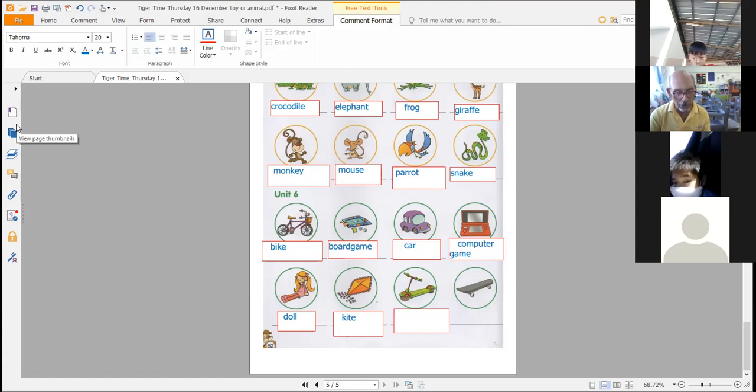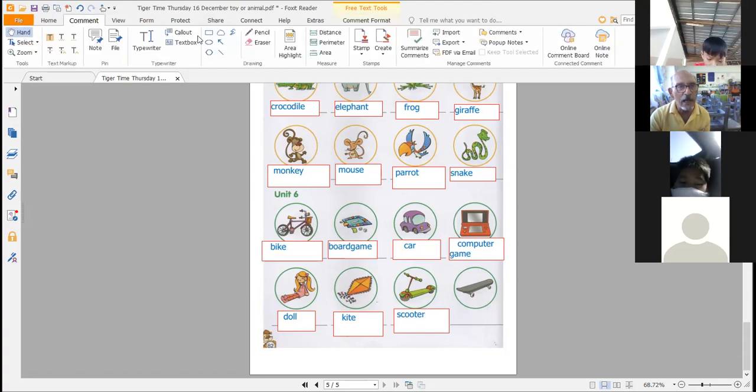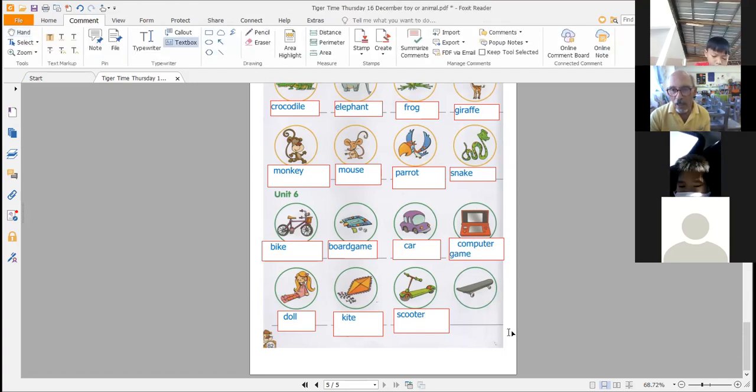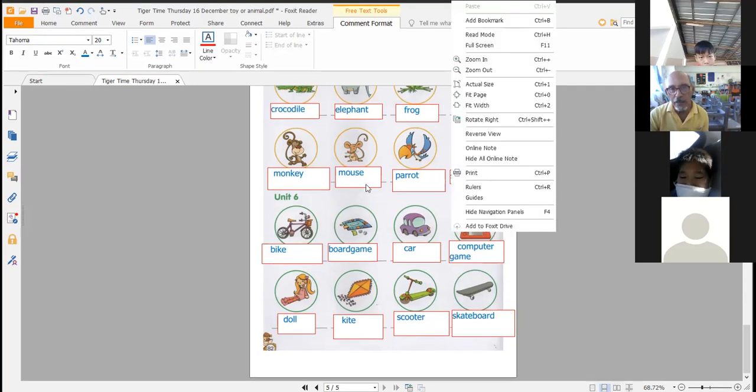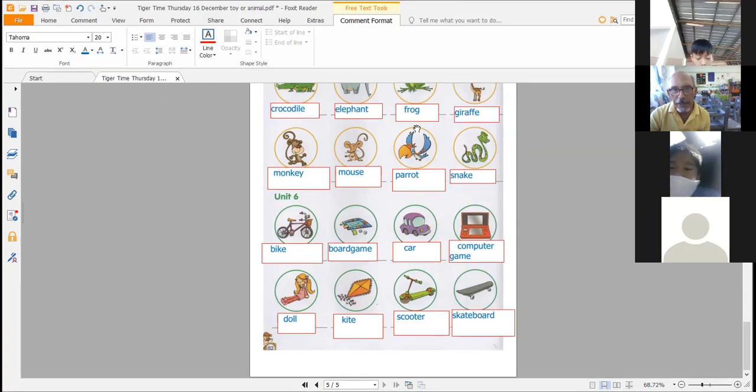How do you spell scooter? Scooter. And the last one, what is that? Skateboard. A skateboard.